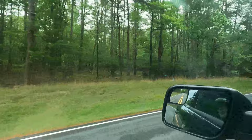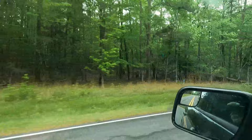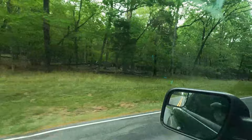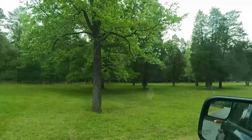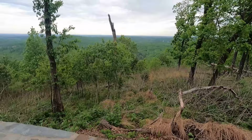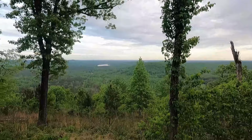Lot of forest. Might get lost, you never know. Lost on Morrow Mountain. Closes at 9 p.m. Okay, so we got to be back by 9. It's only 6:30. Alright, we're here, on top of the mountain.